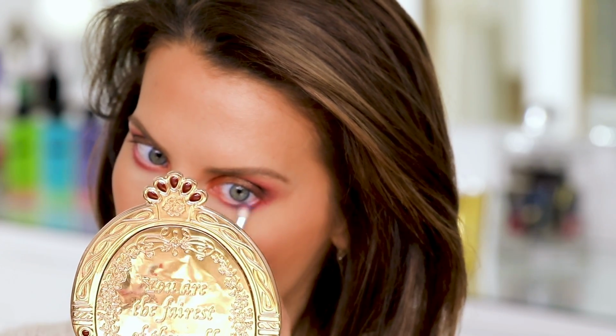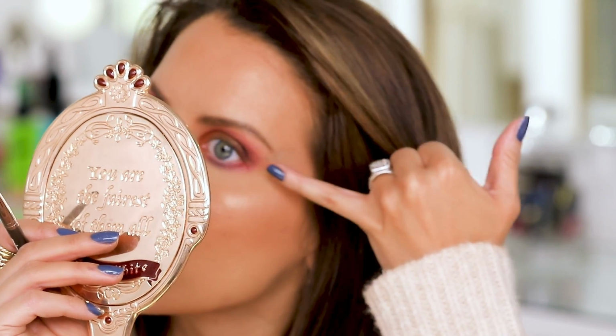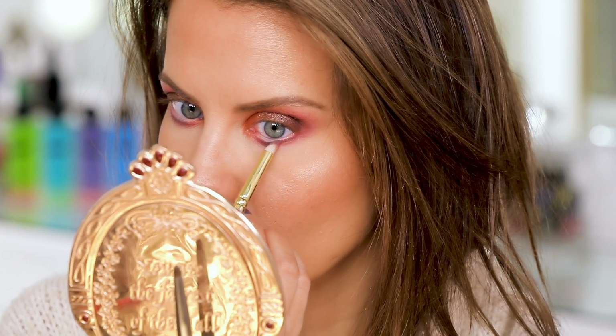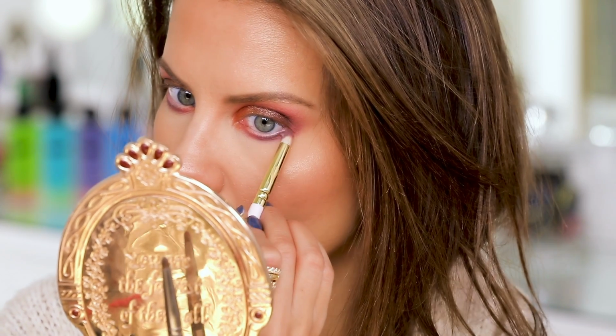I then tried to mend that by taking a little bit of this really, really bright shade over top of it. Didn't really love that, went back with a little more pink, and ultimately just blended everything out as much as I could. I like it. I wish I hadn't done the blue in there.